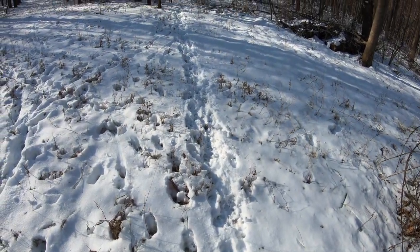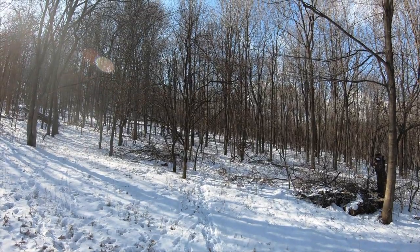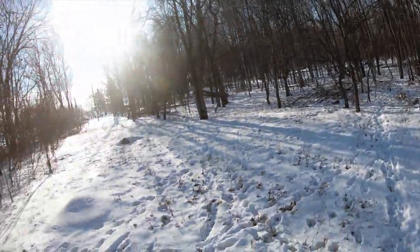Deer trail. You might not know this, but deer have their own system of highways and trails, and they always take the same paths.